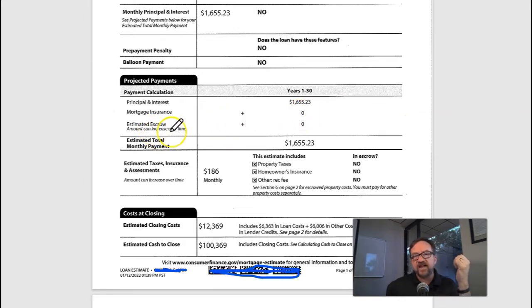And then also on this, you'd have estimated escrow. Right. Most lenders are going to take taxes and insurance up front with your mortgage payment. All right. And then they will pay the insurance company and they will pay the taxes. This protects the lender to make sure that your property that they have lent money on is properly insured and that the taxes are actually getting paid so they don't suddenly lose a potential asset because the state stole it.